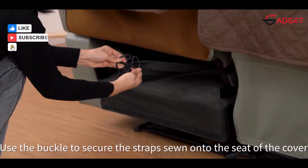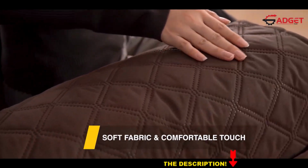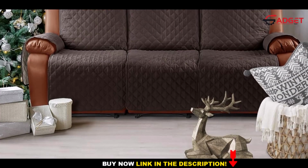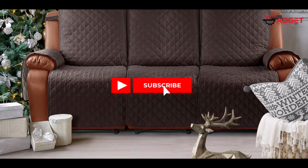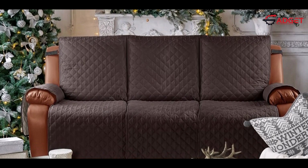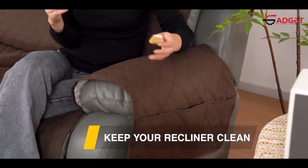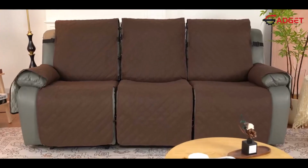The cover is built to last and resists scratching, staining, and slipping, even on slippery leather surfaces. Anti-slip technology is a standout feature here. It includes a round colloid backing, elastic straps to secure the top and back of the couch, plus additional foam strips and a seat band with round buckles. These combined features ensure the cover stays firmly in place, offering peace of mind even during high activity.